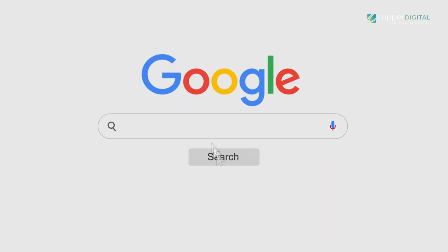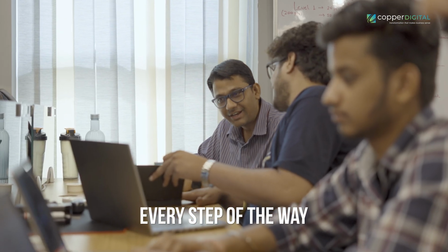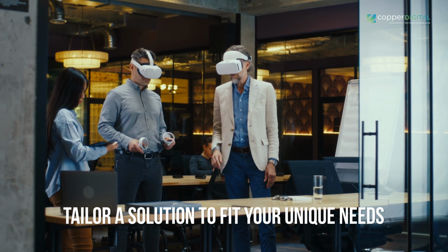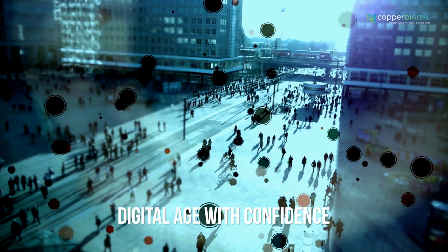That's where Copper Digital steps in. We understand the challenges businesses face in modernizing their IT infrastructure, and we're here to guide you every step of the way. From assessment and strategy to implementation and support, we'll tailor a solution to fit your unique needs and propel your business into the digital age with confidence.